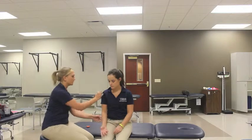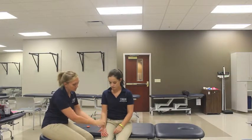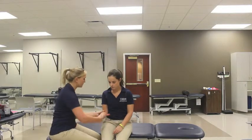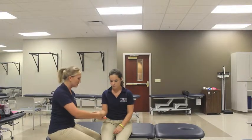So with a cervical radiculopathy of the C5 or C6 level, I would expect a patient to have impaired sensation at the C5, C6 dermatome. So the C5 dermatome runs along the lateral arm here, and C6 goes into the thumb. I would also expect a diminished biceps reflex and brachioradialis reflex. So the biceps reflex here, I would expect no reflex, and brachioradialis, again, I would expect no reflex.